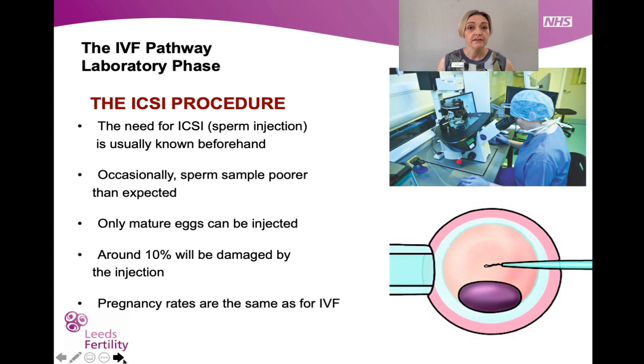Sperm used for ICSI do not necessarily have to come from the ejaculate. We can use sperm retrieved surgically from the testes and also frozen sperm from a partner or a donor. It's important to understand that not all of the eggs retrieved will necessarily be injected. They must be at the right stage of maturity to have any hope of reacting to the sperm, and this can only be established when the eggs have been stripped clean of the fluffy cumulus cells that surround them when they first come out of the follicles.